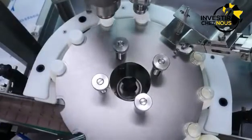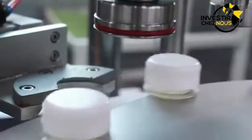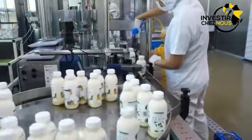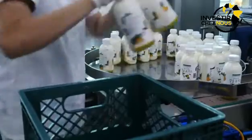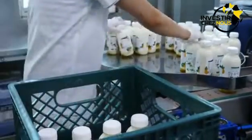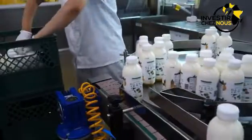Filling and packaging machine. Once the yogurt is ready, you'll need a filling and packaging machine to portion it into cups or bottles, ready for sale. Refrigeration unit. Proper storage is crucial. A refrigeration unit will keep your yogurt fresh until it reaches the customers. Investing in good quality equipment is essential to ensure the consistency and quality of your yogurt.